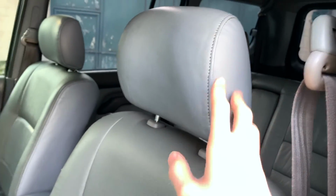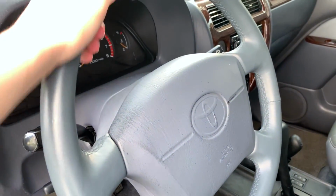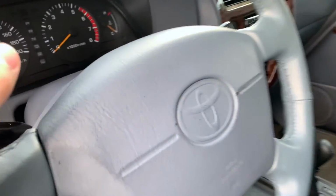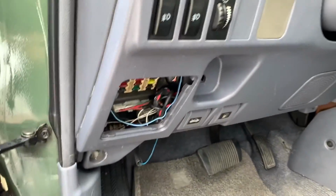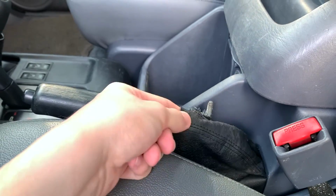The headrests are also original. The steering wheel was rewrapped. Even the foam was replaced as the original foam was already crumbling. You can see that there's a small tear in that. We're missing the cover for the fuse box. The handbrake boot is also cracked.